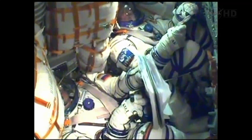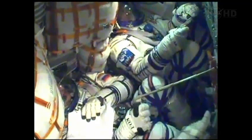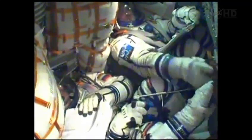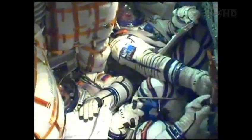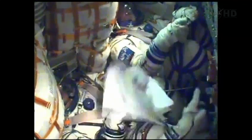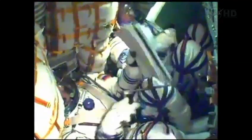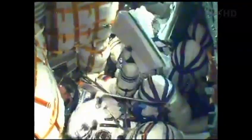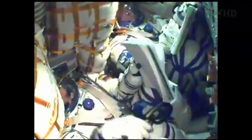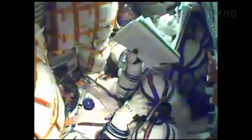That third stage single liquid-fueled engine has shut down and dropped away at an altitude of about 125 miles. And it is performing an avoidance maneuver by opening a valve in its liquid oxygen tank to get it away from the Soyuz spacecraft. Again, spacecraft separation confirmed, and the Soyuz capsule and crew inside are now safely in orbit.